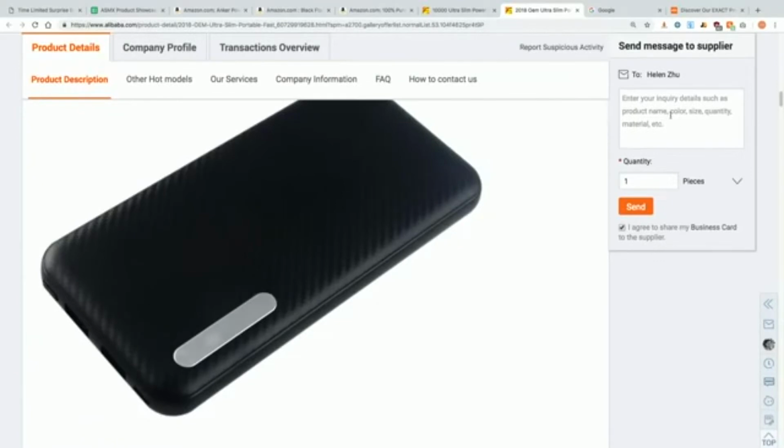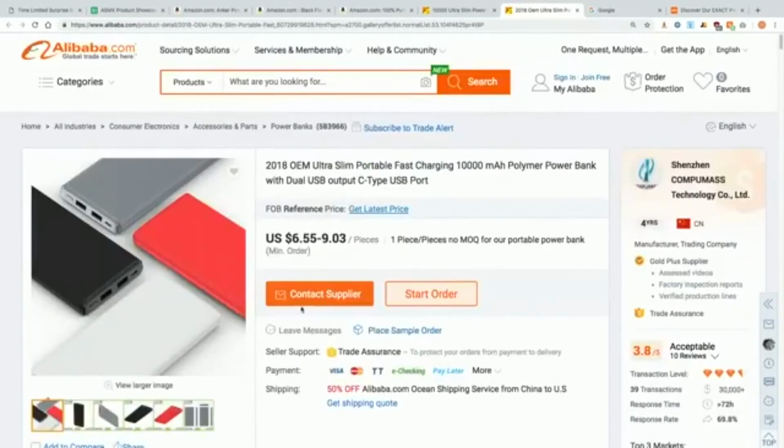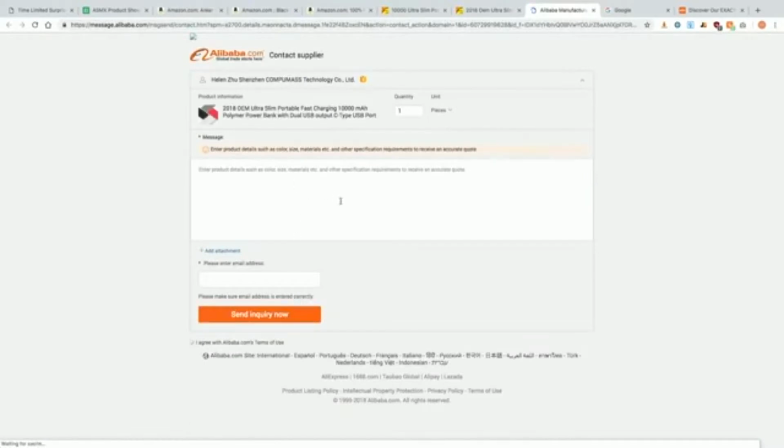You'll notice over here on the right-hand side, there is a send message to supplier. And this is where we could actually go in there and type in whatever our message is. If I scroll back up to the top, you'll also see a button that says contact supplier. That does exactly the same thing as what we saw on the right-hand side. Let's click that right now and see what happens. See, it pulls up a little email here. It's pre-populated with who it is.